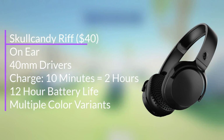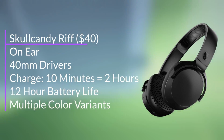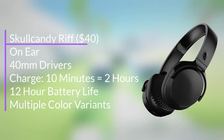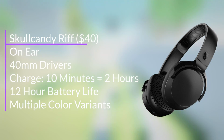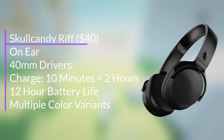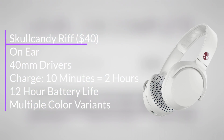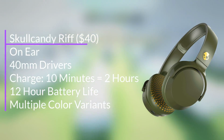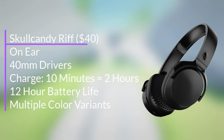But getting to the specs, these headphones come with 40mm drivers, Bluetooth 4.0, up to 12 hours of battery life, and they have a rapid charge feature where if you charge for 10 minutes, you'll get 2 hours of battery life. Also, I forgot to mention that these headphones come in a wide assortment of colorways ranging from black, blue, gray, red, white, and olive, which is an interesting choice. But yeah, if you have a certain preference, you'll be able to know that there's a fair amount of color options.